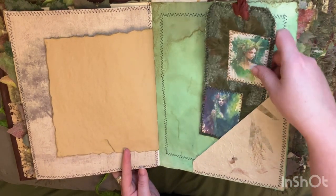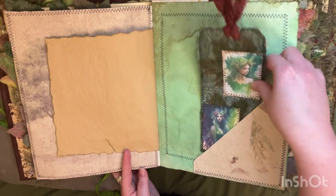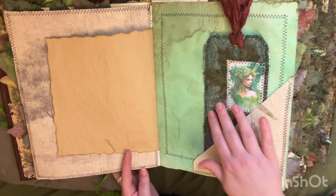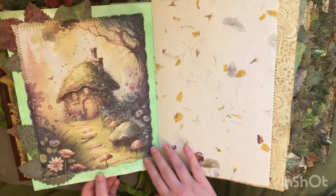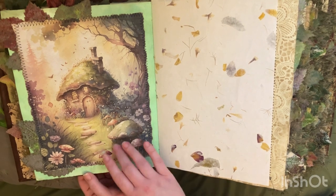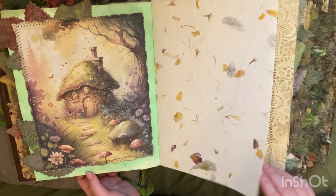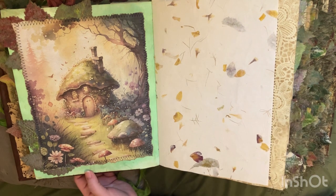Got this pocket. There's a few of these tags, or similar, different pictures, but I really liked those. All the texture and the leaves and the fairies. And this cute little fairy house that kind of looks like a mushroom. I was like, oh, that would be so cute to see. And I know she really likes flowers. I talked to her quite a bit.